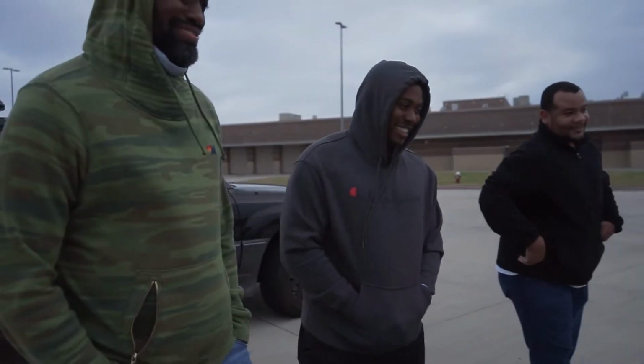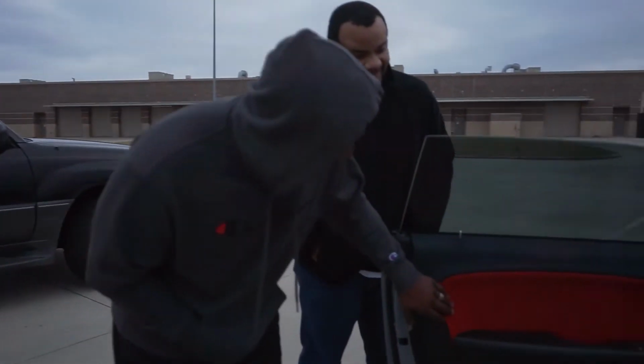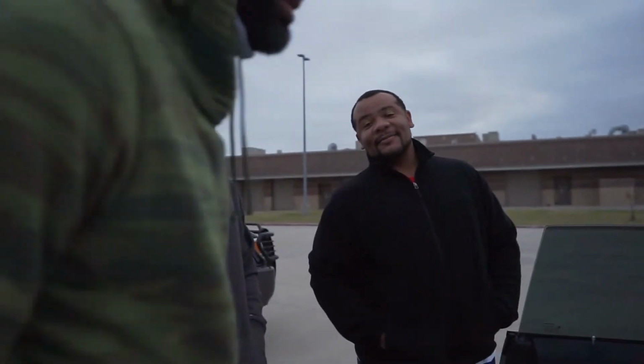That's clean. They're very clean, very sick. Bold too. Yeah, I'm feeling that. This is not your wineberry red. This is bright red. And I went with the black piping.